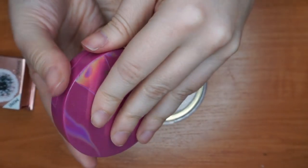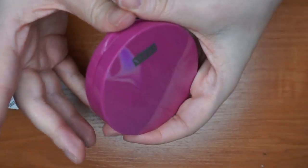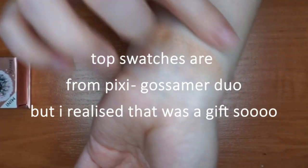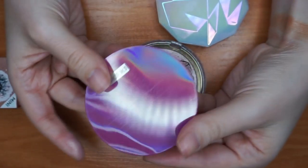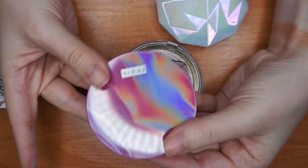It's a good-ish highlighter. I don't think it's much better than the Wet n Wild one, for example. It's really pretty. It's a bit powdery. It's a more subtle-ish highlighter. You can see it here. But I can't let it go because of the packaging. The packaging legit brings me joy whenever I see it.